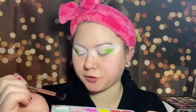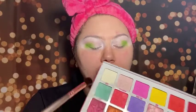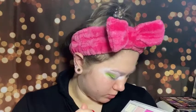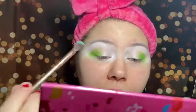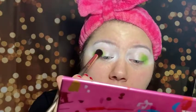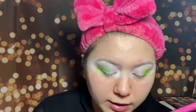Next, I'm going to take the Jeffree Star Jawbreaker palette and take the shade Cute, which is the shade right here. And we're going to blend that kind of just in the crease only. I always stamp these shades when I use this base.